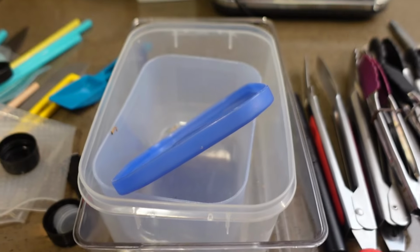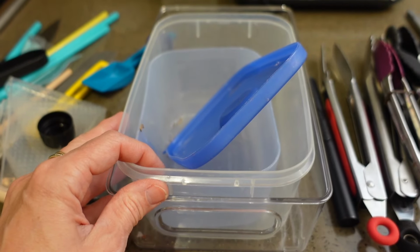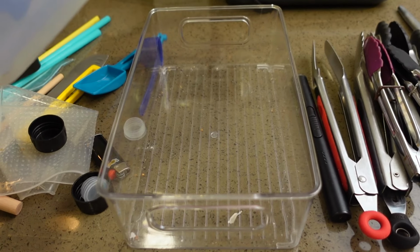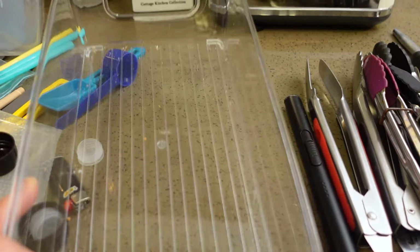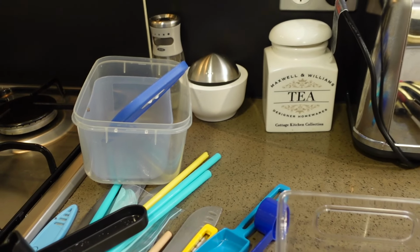And then these are containers that I was using in the drawers. I'll either clean them up and put them back in the drawers, or I'll repurpose them. I think this one is quite good. Those other ones, I might see how I go with those.